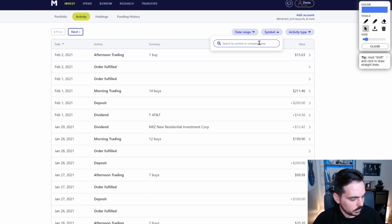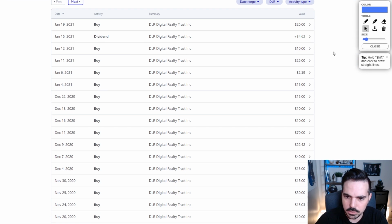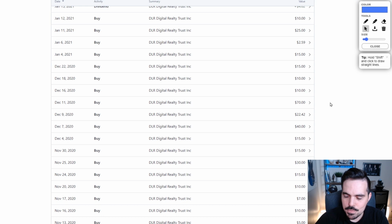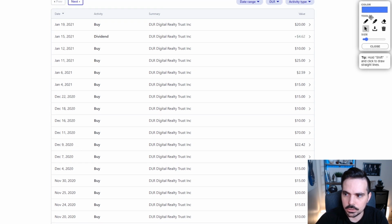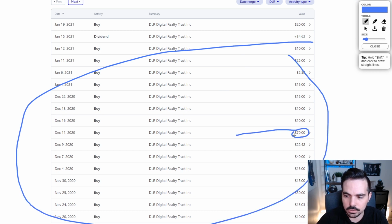This is what I love doing as a long-term investor. If I believe in these companies long-term, and things have gone up and down for these companies, while they're down, I like to put more into them. So let me see if I can find it. You can see right over here, first and foremost, how many times I bought into DLR in December is crazy. I even have one at $70, $40, $22 right here, 15 and 15. Like, this is buying a lot into a company.